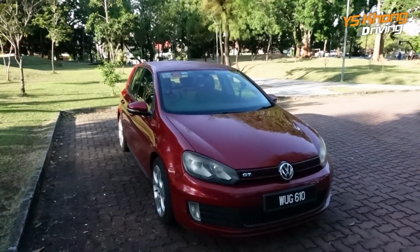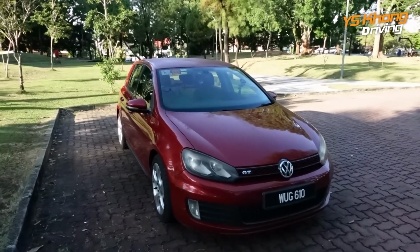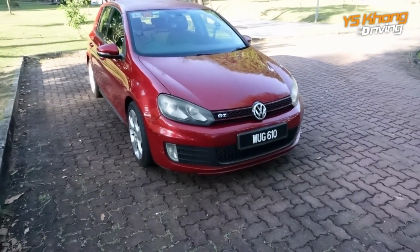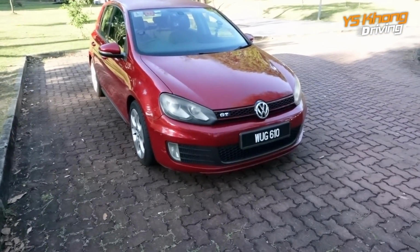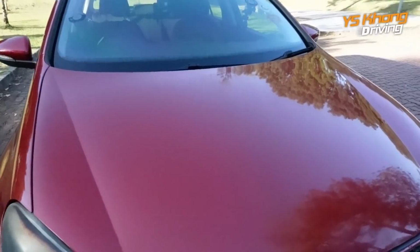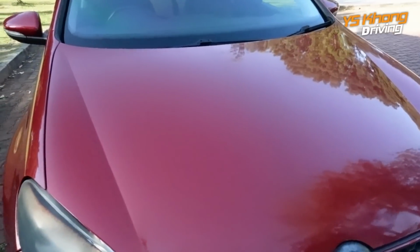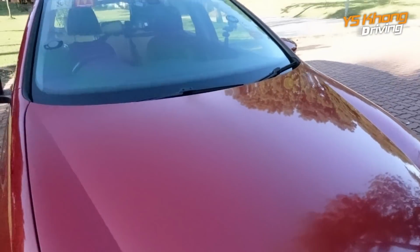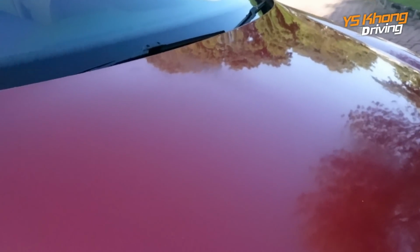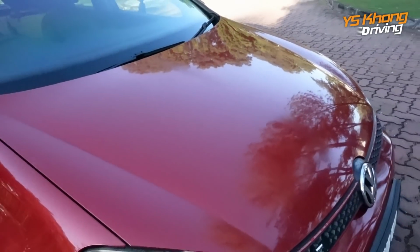Overall, the car looks okay, but there are a few things that need attention. As I mentioned earlier, the front bumper has got a lot of battle scars from skirmishes with curbs and other things, and the bonnet paint is a little bit faded, especially in the center. The color is slightly different, and I've done a little bit of recovery work with polish, but I think I have to work harder.